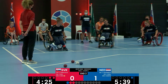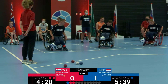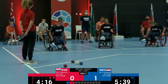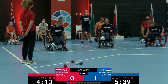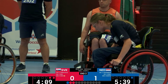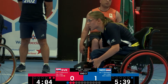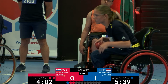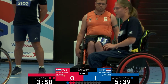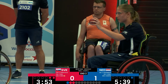Nice situation for her. She has a blue ball on the side of the jack. Around 5 meters is the place that she likes to play. Most of her individual ends were played around that distance, so it should be something that she's good at. They already used 2 balls on a pretty much open situation, so they will be looking to get something to the jack now.